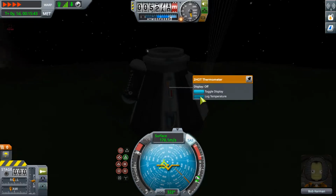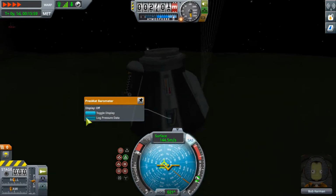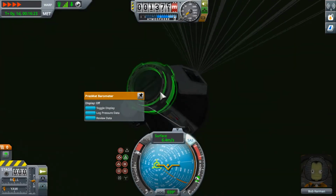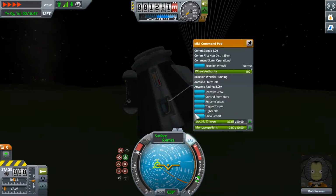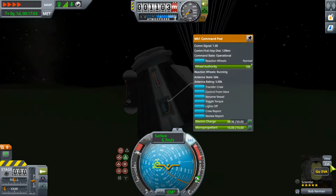We already know all this stuff, I assume. Oh, we didn't know that. Flying over grasslands? Sure, why not? Now we're 1 kilometer up. So the parachute has deployed. I forgot the parachute is on the side this time. Crew report? We've never done a crew report from over the grasslands. I usually do them when I land.